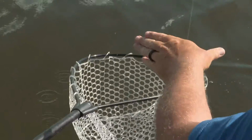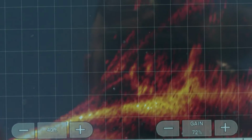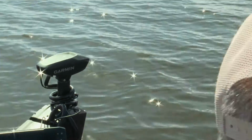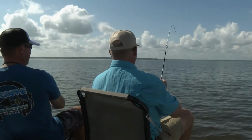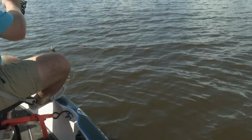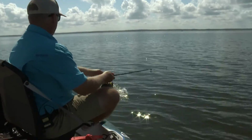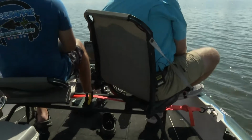Little black crappie, I got it. It's a black crappie. Fish coming up looking at it. He's after it right there. You need the net? Nope. Got him. You need the net? No, nah. Black one. Yeah. Good old black one right there, boy. Oh, yeah. There you go. You need the net? Oh, get on in there, son. Dang.